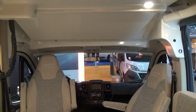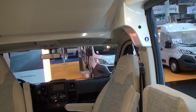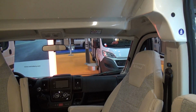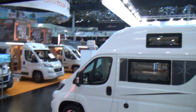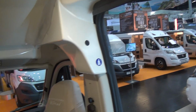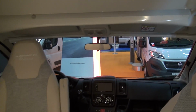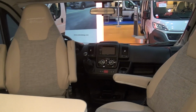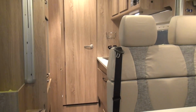Right, beds above, up here, there you go. Now when you've got a bed up here, of course it does mean you've got more space to do other things. I'm now standing under the bed. Now this is at my head height, so I'm going to have to duck to get in and out of the vehicle. I'm also going to have to duck to get in and out of the front seats. So I'm going to sit down in my favourite seat and have a look at the back of the vehicle.